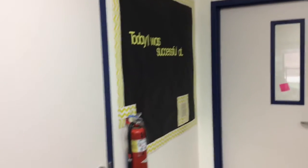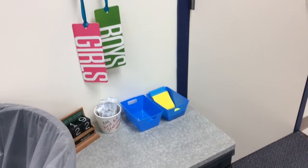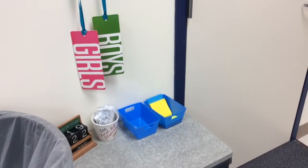Now, please make sure you're only doing the post-its during independent work time. Please not right in the middle of a lesson or something else. Also, when we're lining up, that's a great time.